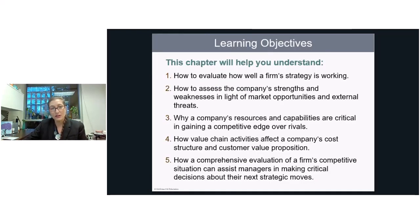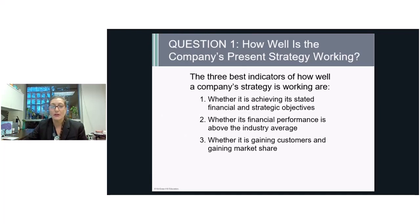All right, so in this chapter, we're learning about the hows: how to evaluate whether or not a firm's strategy is working, and how to assess the company's strengths and weaknesses in light of the market opportunities and external threats. We learn to assess company resources and capabilities that can enable us to achieve a competitive edge. We learn how the value chain activities affect the cost structure and the customer value proposition. And we learn how to comprehensively evaluate the competitive situation that will assist managers in making critical decisions about their strategic moves.